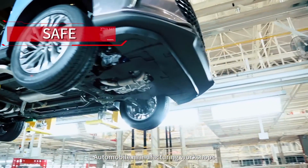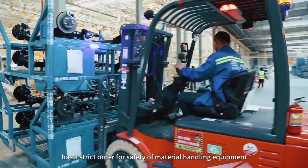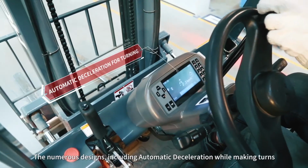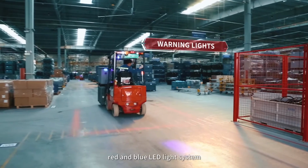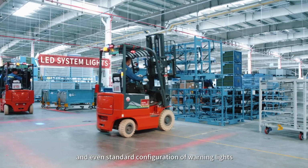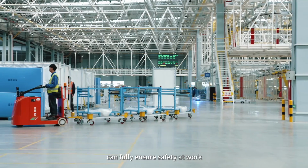Auto manufacturing workshop, especially the assembly workshop, has a strict order for safety of material handling equipment due to its highly complex logistic routes. The numerous designs, including automatic deceleration while making turns, red and blue LED light system, and even standard configuration of warning lights and walking OPS system, can fully safeguard the working security.